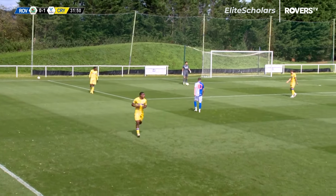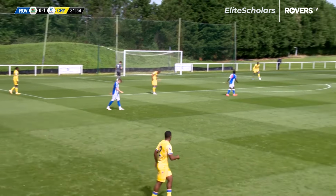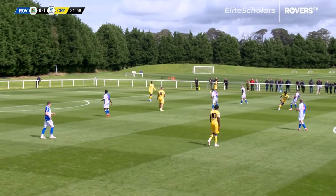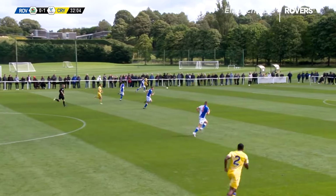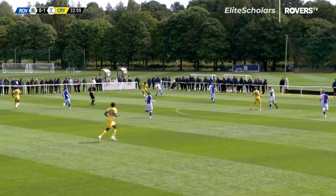Rovers have won it back in good positions, but they haven't got the clean strike away. Well, they've just lacked that little bit of quality that you need, that bit of care. The final pass or touch. 33 minutes played, still Palace with the advantage from that early goal from Asher Egbinon. He's on the ball now.